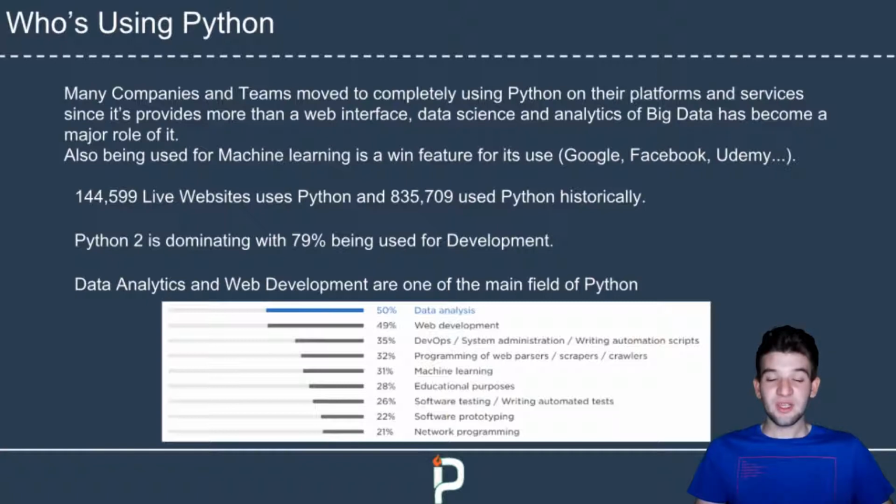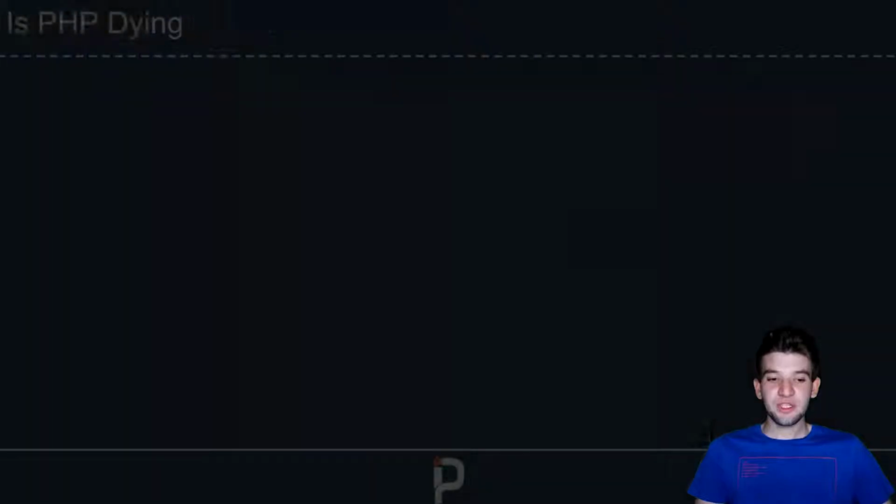So as you clearly see, Python is still winning, taking the lead on data analytics as well as web development, since it's performance friendly and has all of this set of libraries and frameworks, and is very awesome to work with. So that was actually for Python.